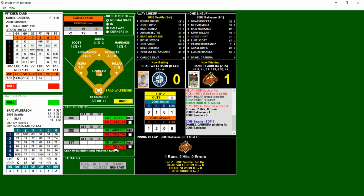And that retires the side on a rundown. And that is 1 run, 2 hits, and no errors after 1. Baltimore 1, Seattle nothing. We go to the top of the second. It's Brad Wilkinson, Richie Sexton, and Jose Viodo due up for the Mariners.